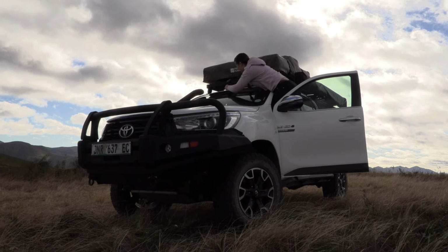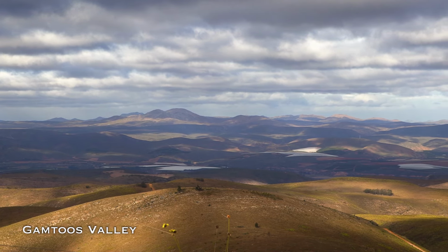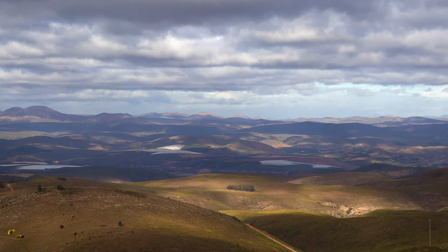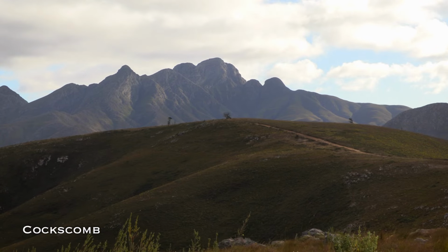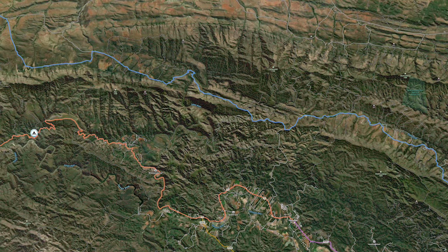We stop for a quick break at the top of the hill to just admire the view in front of us. From here we can see the Gamtoos Valley in the south, where we'll be exiting the Baviaanskloof in 2 days' time, and both Mac Mountain of the Baviaans range and the Coxcomb of the Groot Winterhoek range, which we'll be passing through shortly. Here is a map for context.